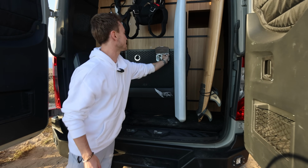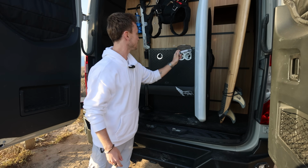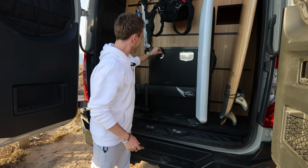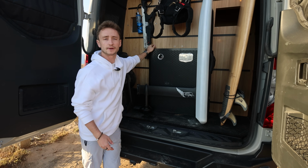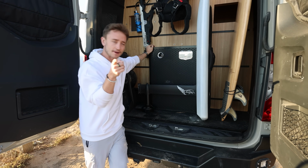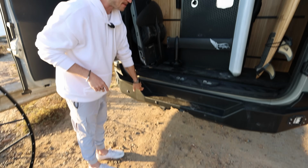So you can pull this guy out right here, spray off any of your gear, super easy. And then we also have a water fill here. And this box, a lot of people are gonna be like, what's that box? This is the back side of the fold-down shower pan, which we'll show you if you stick around for the whole video. Back down here, we have a Backwoods rear bumper.